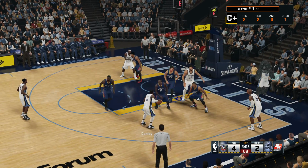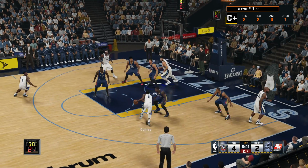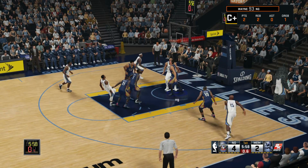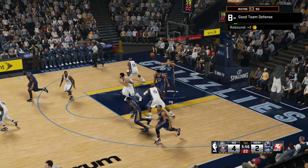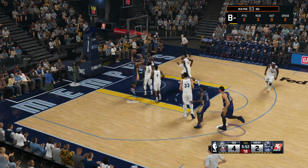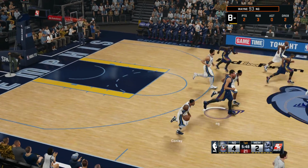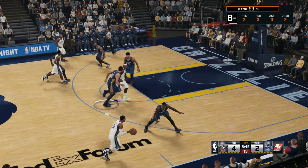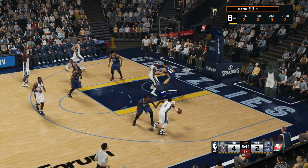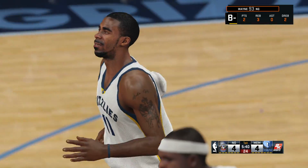Conley against Holiday. Clock at 6. Conley into the lane. The shot is off. Good D by Holiday. The Pelicans have gone 2 for 4 from the field so far today. And it's Gordon missing. There was just enough defensive pressure to get him off balance and cause that shot to go awry. Here's Conley. Right through the D for the layup.